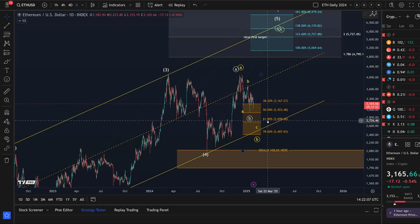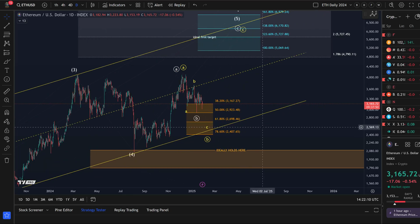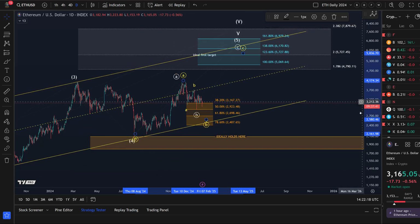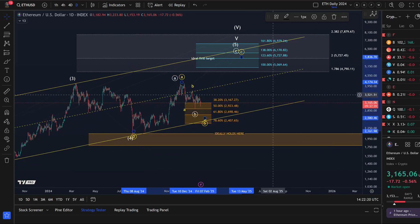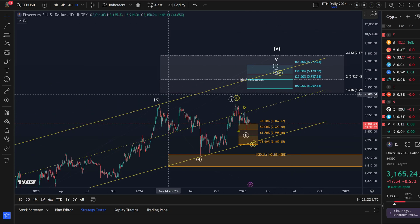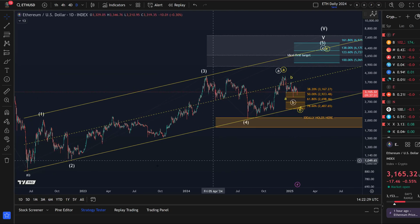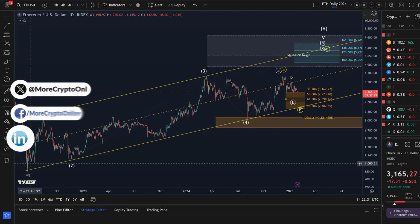Hello, and welcome to another update video about Ethereum. So on the Ethereum chart, both the white and yellow scenarios are still plausible. They both still represent bullish patterns in this overall bullish structure that started to develop in 2022. However, it's obviously been very sloppy, very choppy.